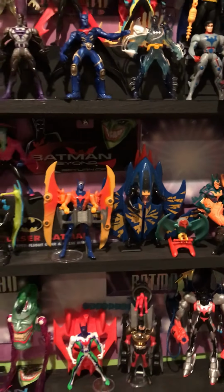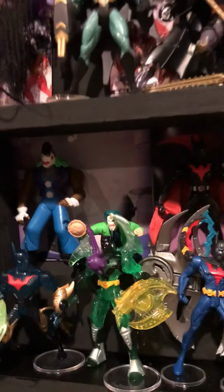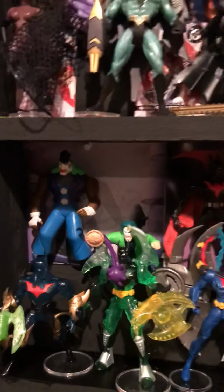This was a nice line. Again, you got lots and lots. My only complaint with this line is they're a little short on villains. They made tons of different variations of Batman himself, and they only made a few villains. They got Blight back there. They made one of the Jokers, the Joker gang. Then they made some Joker thugs, the big guy and the little guy here. But other than that, they didn't.